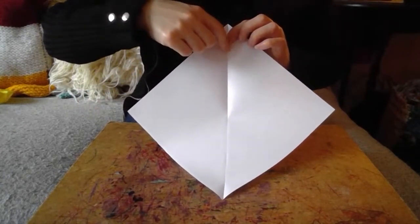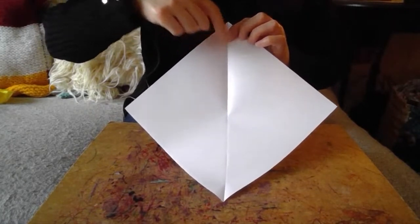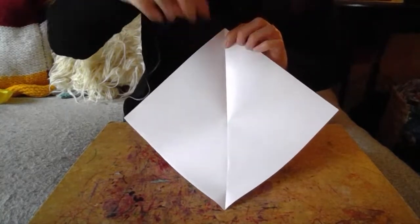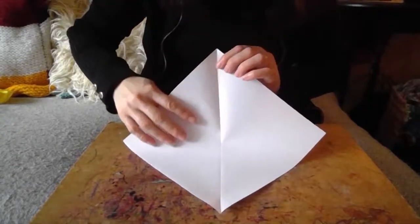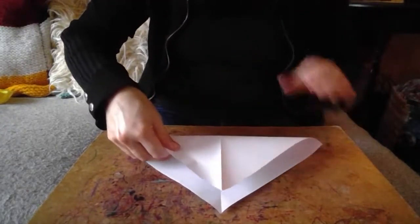So we've done, yes, we're going to take over the world with origami. Everyone should be doing it, shouldn't they? I completely agree. So we've done a diagonal. If you do the other diagonal, please.